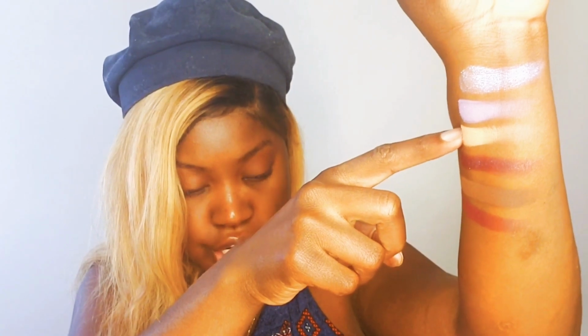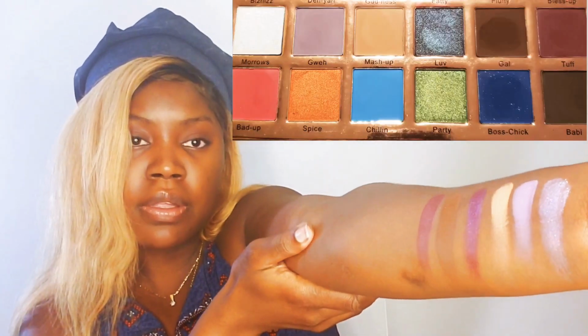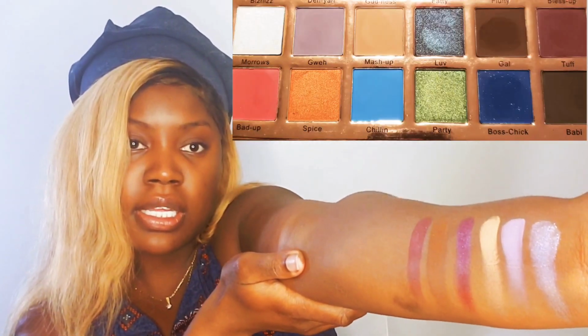So let's try the third row and see how this goes. I ain't got arm space, so let's show you these guys one more time, and then I'm gonna take these off and do the third row. Alright, so this is the third row. You have Moros, Gue, then you have Mashup, Love, Gal, and Tough. You guys see it? There we go. That's what that looks like.